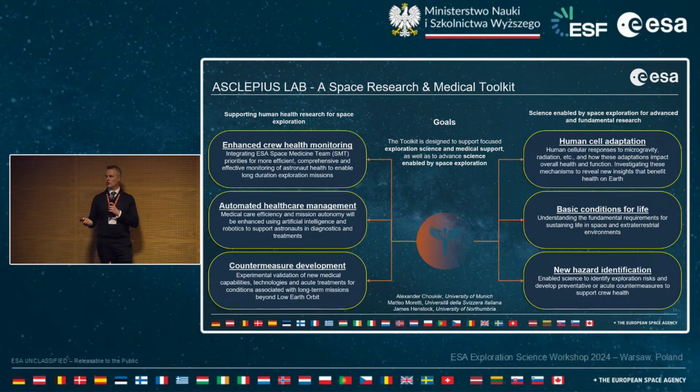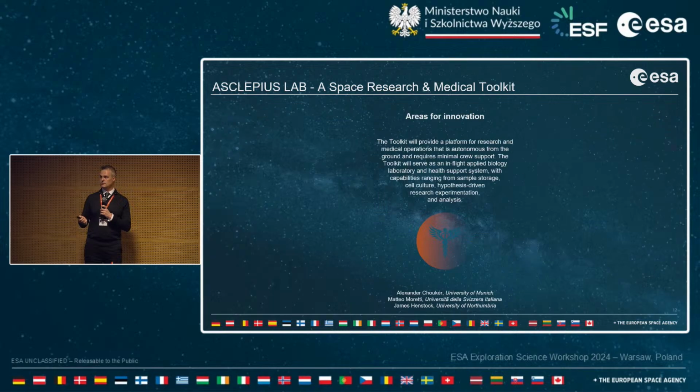And identifying new hazards, so the unknown unknowns, as we sometimes call them, that we can't really even guess at yet in terms of what the effects of prolonged galactic radiation, for example, or very extended durations of microgravity, or changing gravitational vectors, or even living on Mars or the Moon and those different gravitational fields may have. So identifying all of these different things all work harmoniously in terms of setting our particular goals.